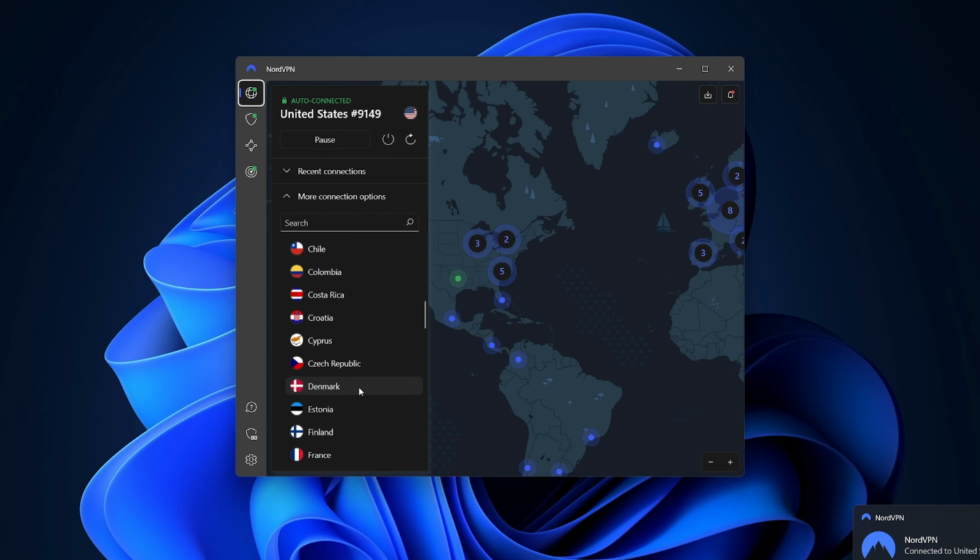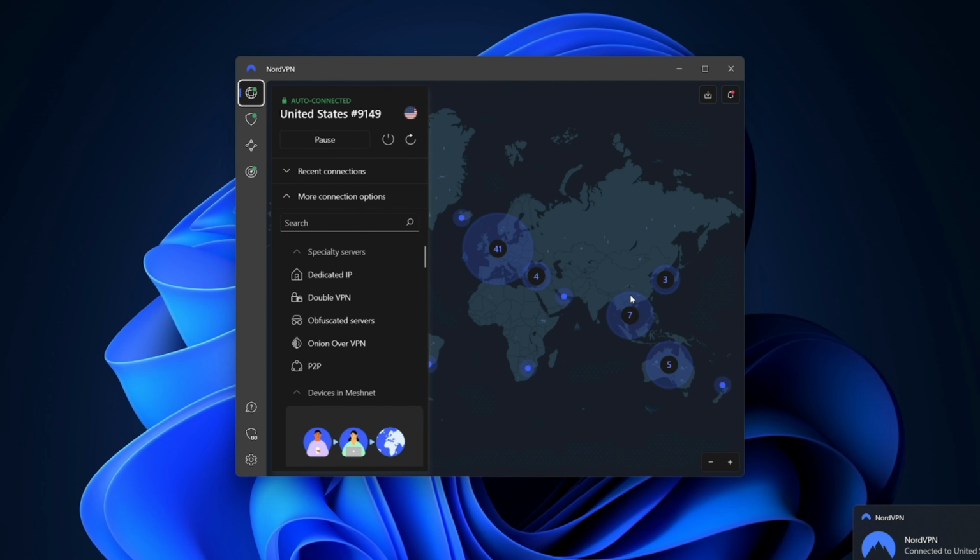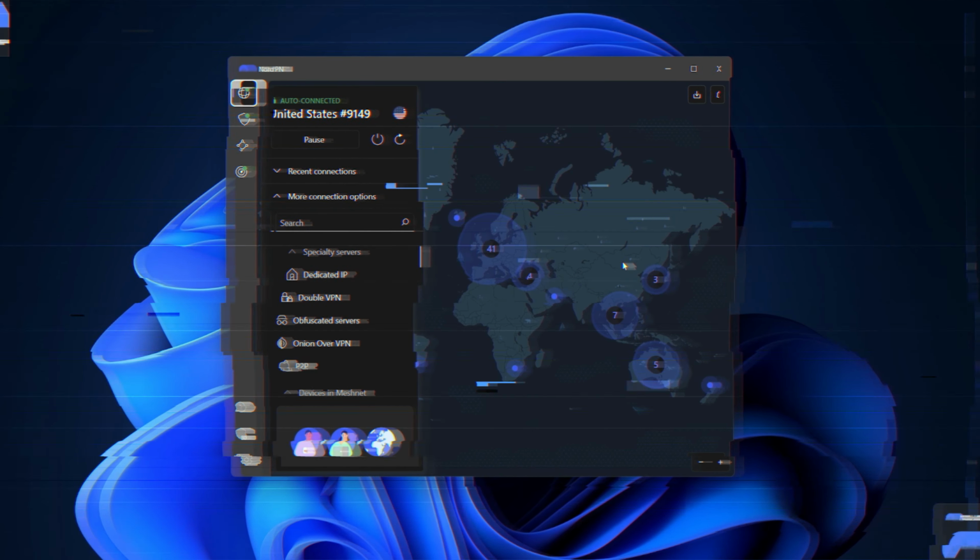NordVPN has a vast server network, which helps to make sure you get great connection speed from whichever corner of the world you are connecting to. It covers all the essentials when it comes to privacy and security. It has options of industry gold standard and modern encryption. Overall, it's definitely in consideration for the best console VPN and best VPN for gaming.